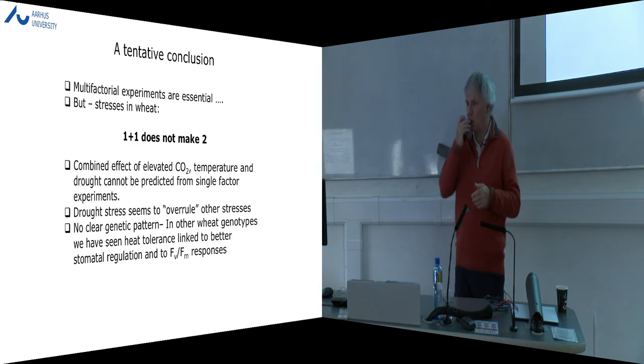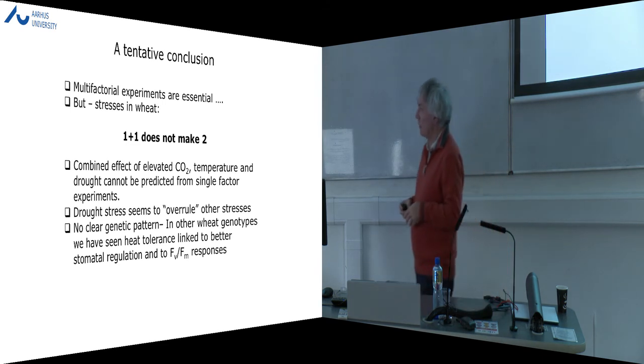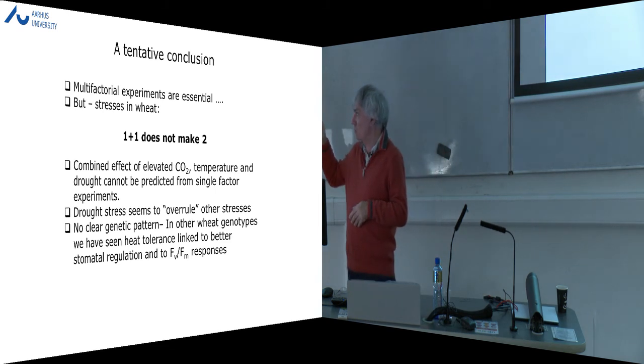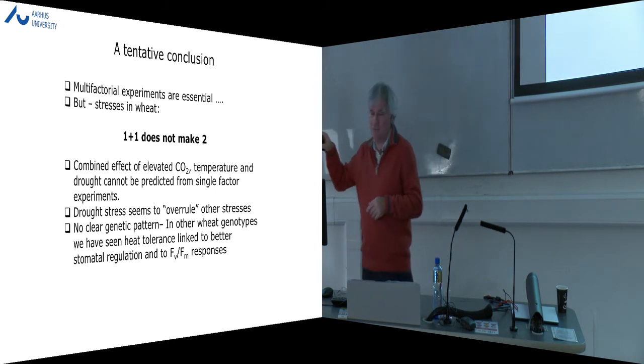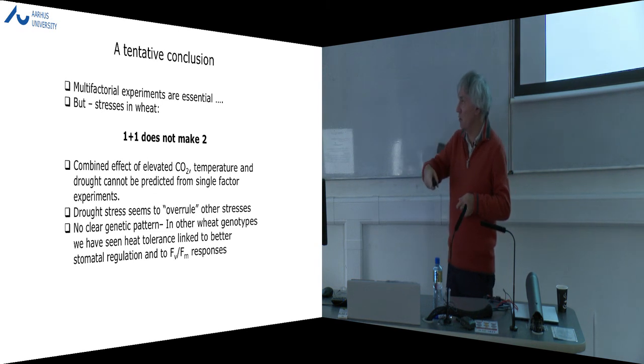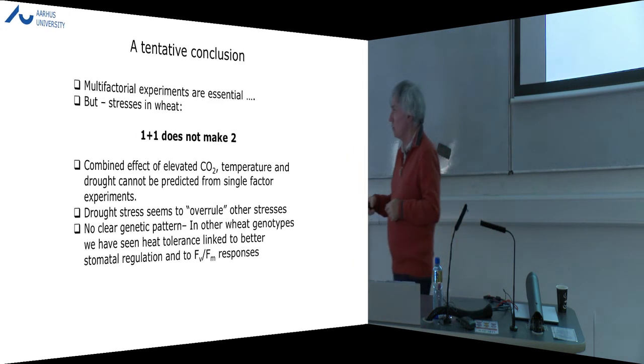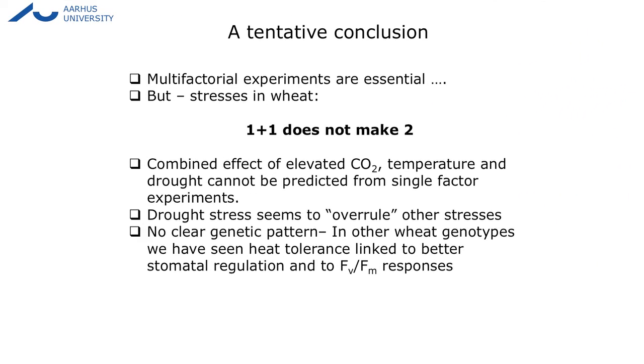It can be, but in wheat, we've not been able to link what I showed in tomatoes, the FVFM, to flowering, because if we try to run that heat stress on the heat tolerant wheat, the plants go into immediate senescence. So it's also a matter of what kind of species you're working on and how much stress you're applying to them.